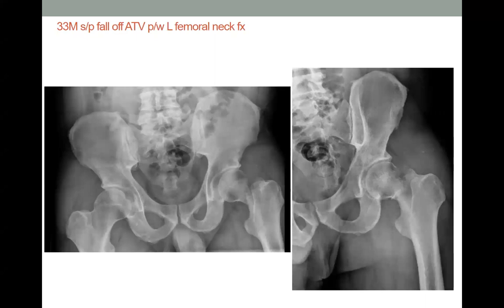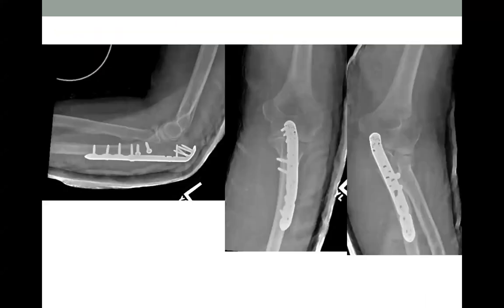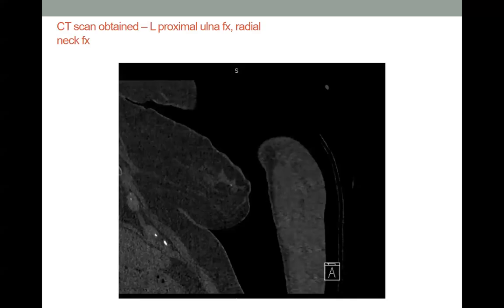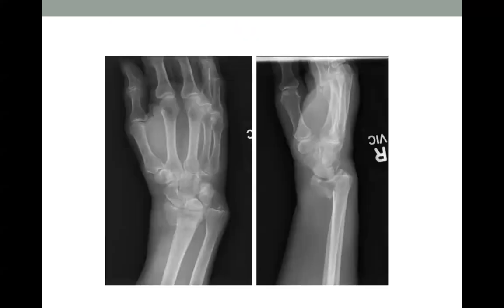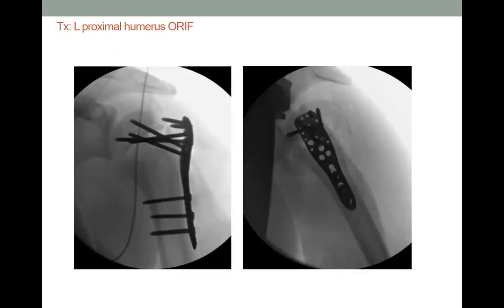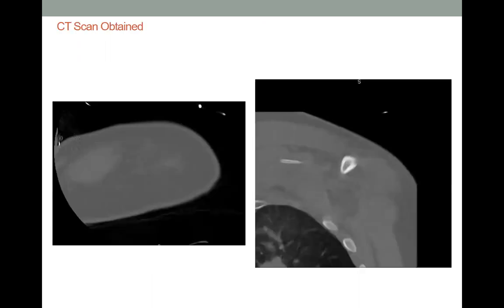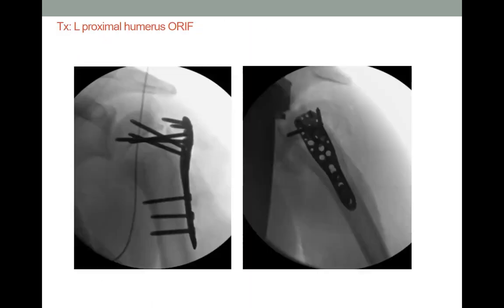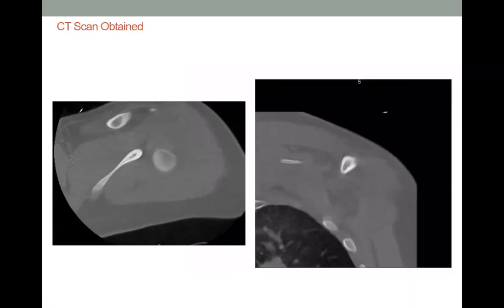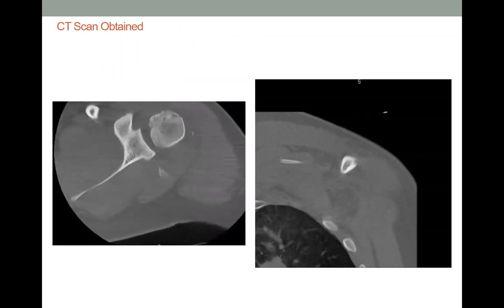Can you go back to that humerus, that proximal humerus? Was that humerus healed already when you had to repair it? When we opened it, the proximal humerus in the pediatric patient, there was an abundant callus formation. We did have to break up a decent amount of callus. Let me go back to the CAT scan here. You can see that the lesser is off here. The head is posteriorly displaced.